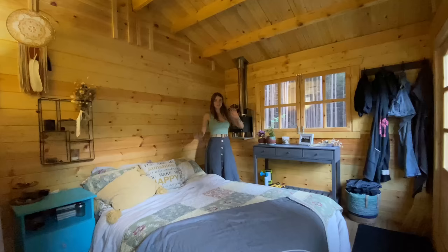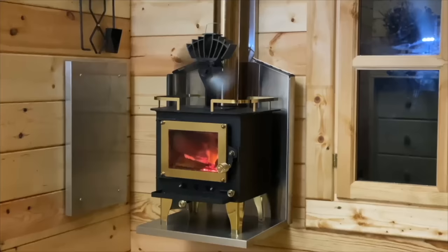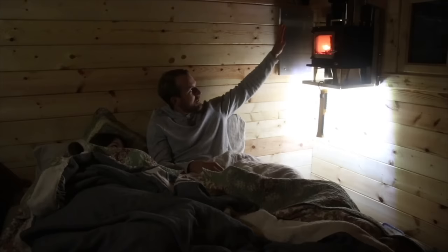Now I'm on the other side of the bedroom, technically Jake's side of the bed, and we have our amazing cubic mini wood stove right here. When we first built this bunkie, it was towards the end of winter, early spring, so it wasn't too cold, so we only had to use this a couple of times, but when we did use it, it warmed the space up so well. What do you think? I think it's good.